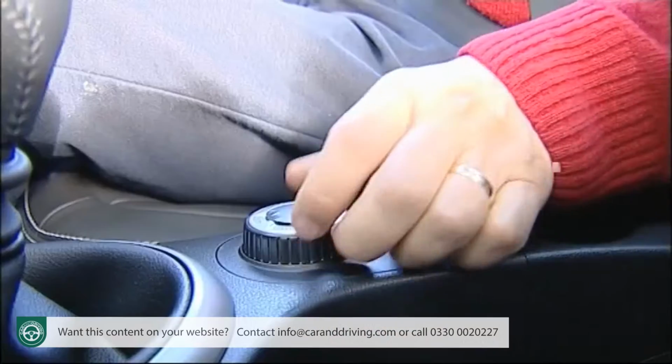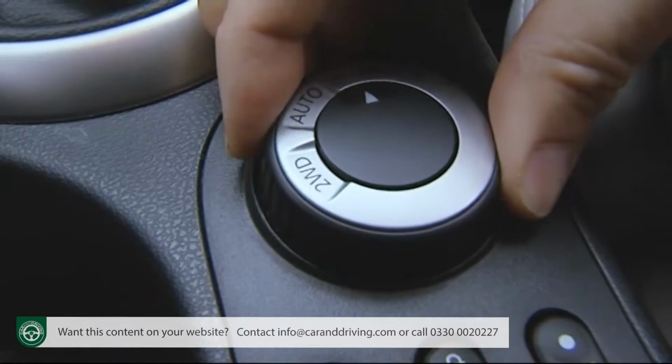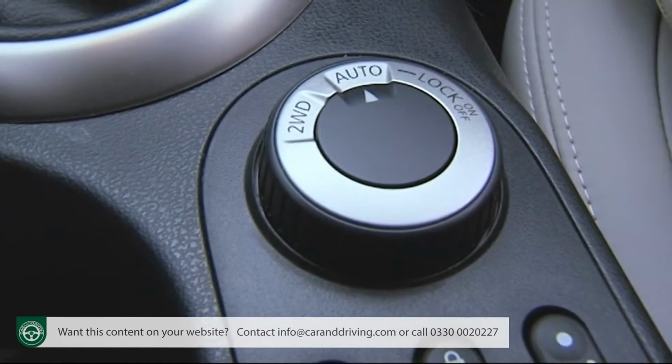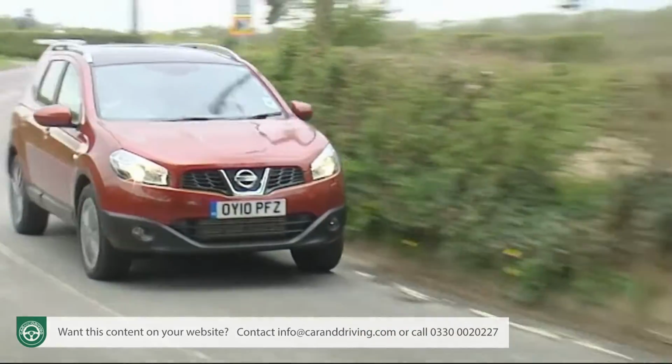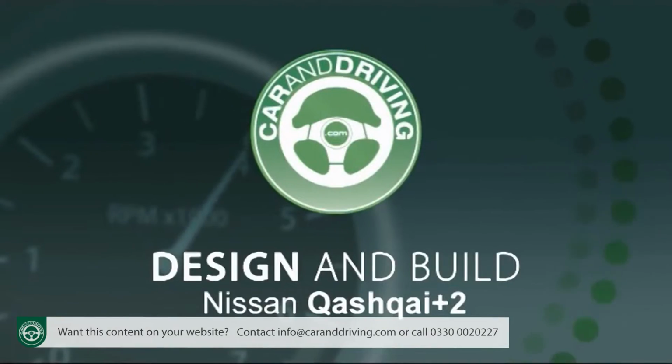Now, either of these can be ordered with the optional all-mode four-wheel drive system that can either be set in two-wheel drive form, can be locked with drive going 50-50 between front and rear, or can be set in auto to shuttle torque backwards and forwards as required. It doesn't make this car into any kind of off-roader, there's not enough ground clearance for a start, but it would be nice to have in a snowy snap.